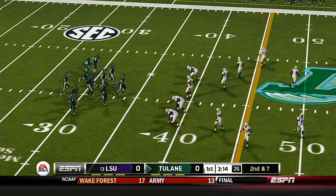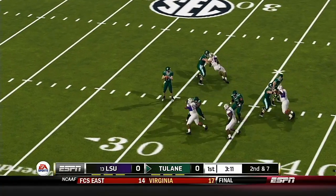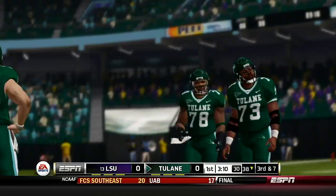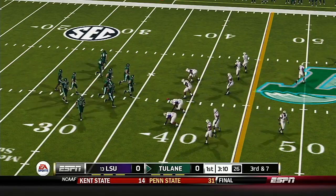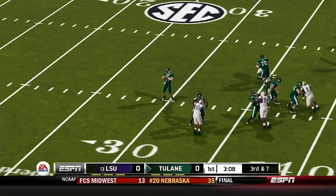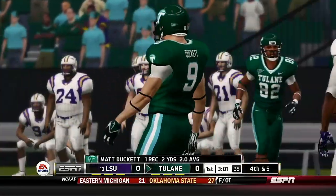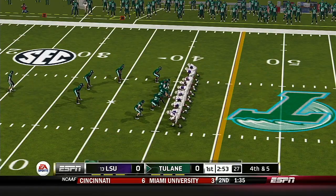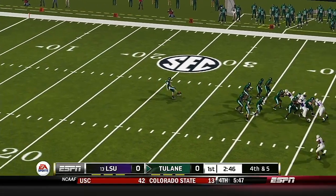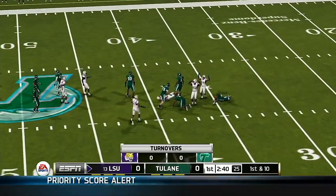Second down and 7. Ball on the 38-yard line. They come out in a 5-wide set. And he throws it away. They shut that drive down pretty emphatically. That's something to build on. That'll bring up 4th and 5. Jordan awaits the snap. He dropped it. He's tackled at the 38.